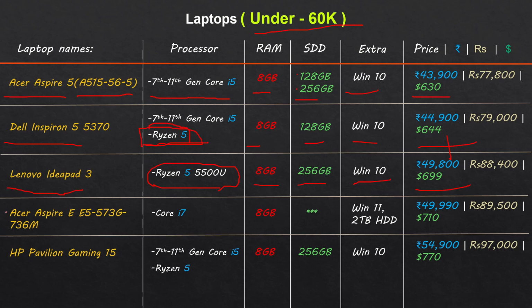On the fourth we have the Acer Aspire E with this model number with a Core i7, and it will only come up to 3rd to 5th generation, so you should not look for this. I would not recommend this laptop with 8 GB RAM, and it doesn't have any SSD as well. But you can add a 256 GB SSD by adding 1 to 2,000 more, and it comes with a very good extra thing with Windows 11 and a 2 TB SSD for free, with a price range of 49,990 rupees approximately.